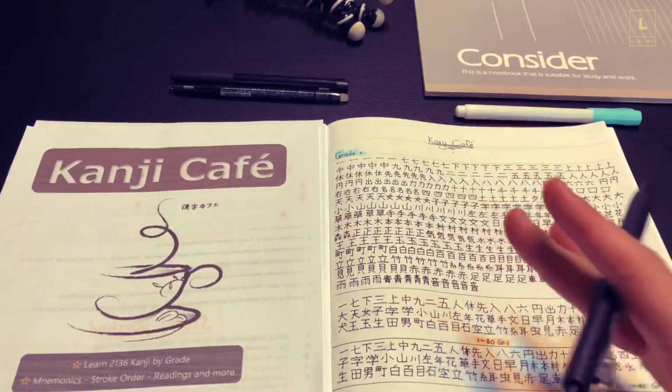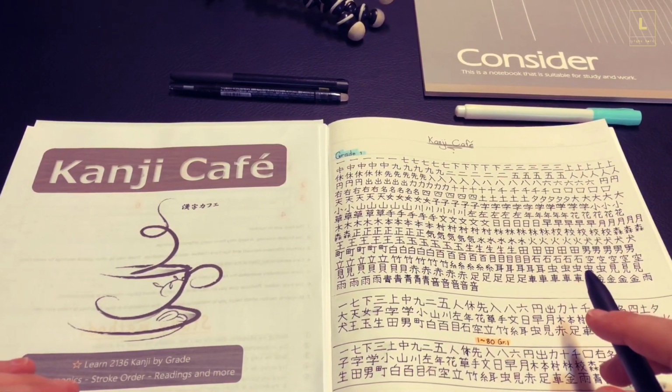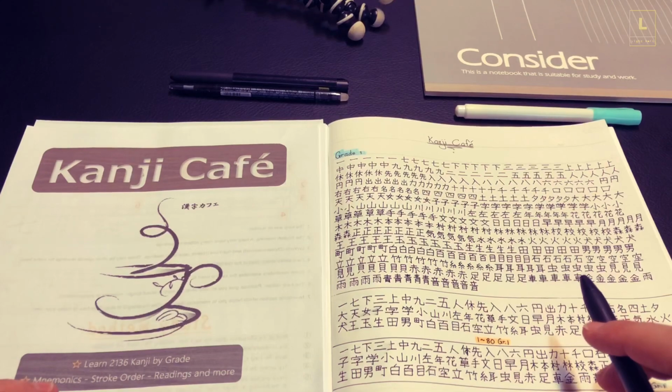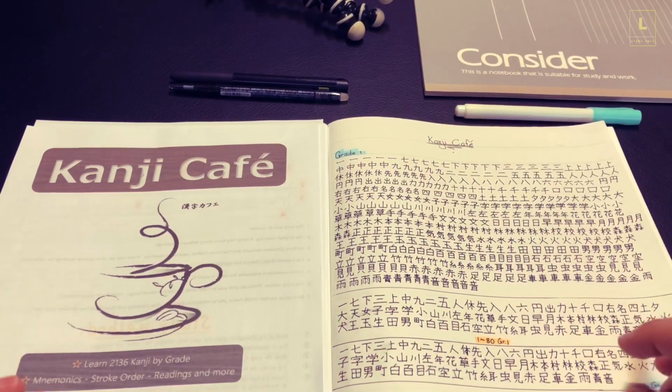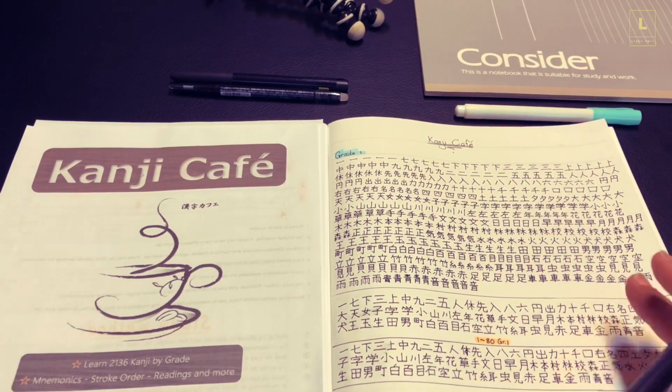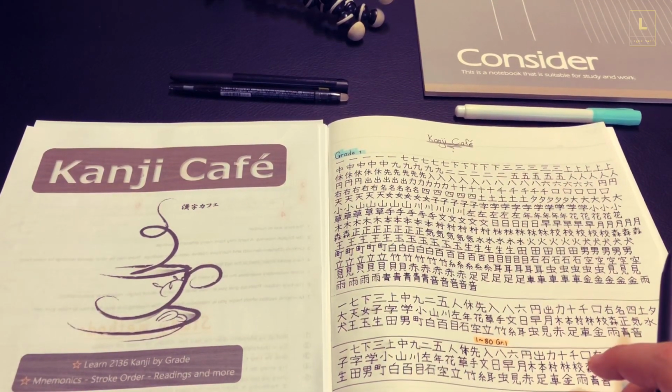Today we are going to look at the most important 80 kanji of Japanese. I'm also going to tell you how to study it, and it's quite easy. Most people are just scared because there are so many, 2,136. If you're serious about it, you can go up until 2,500 with special names, etc.